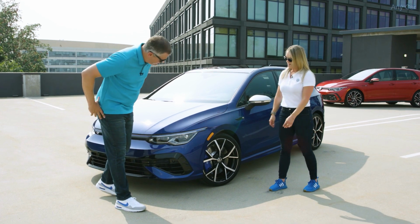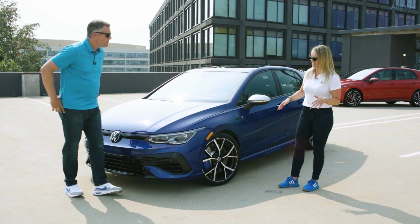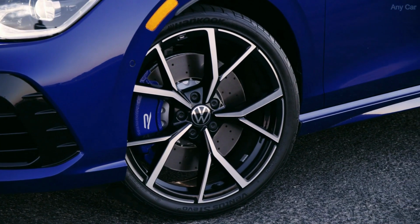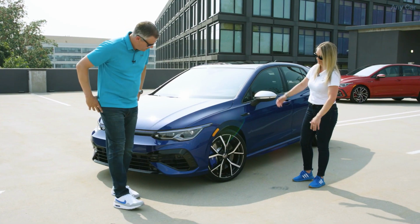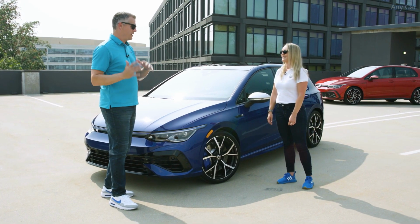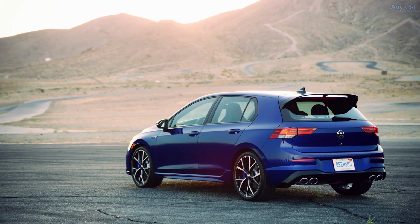And these wheels are beautiful. They look large, 19s. They are, yes. These are 19-inch wheels. They're standard. Beautiful finish. You'll notice there's a little Easter egg on there. They've got the new R logo hiding on the rim of the wheel there, which I think is a cool touch. Awesome. Now, one of the things I loved about the Mk7 R was it also had an aggressive rear. This one takes it up a notch on the area, right? Yeah, it definitely does. Let's go take a look at the back.